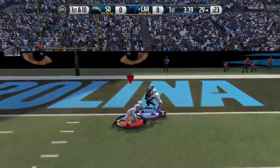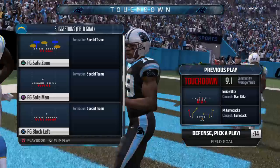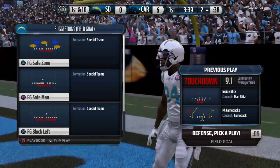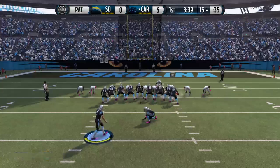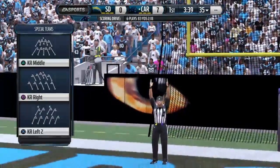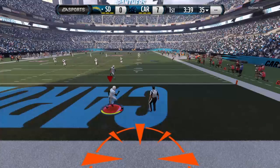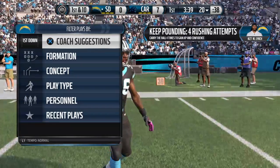Ted Ginn takes it in. Touchdown, Carolina Panthers. Finding the end zone for the first time this season. The Panthers now will tack on the extra point. The point after try is in the books. The Chargers ready to return the kick. And a touchback here will bring the ball out to the 20.